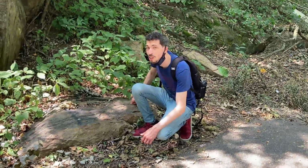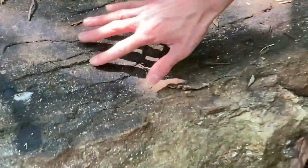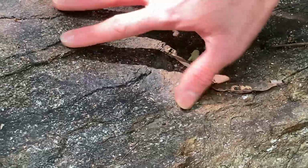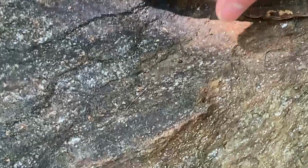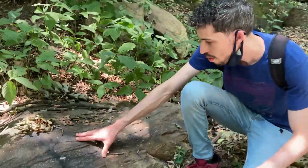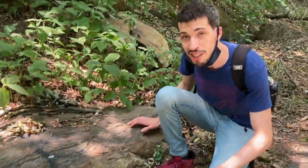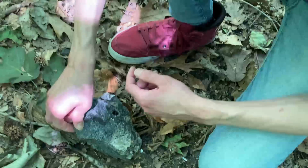Hey kids, so you know you're looking at schist when you see those shiny little rocks in the whole rock, all right? And those little rocks are actually minerals, okay? And that's when you know you're looking at schist. It has that big piece of mica there.